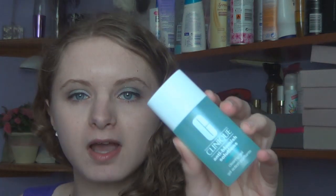Hi everyone, so this is going to be a review on the Clinique Anti-Blemish Solutions Clinical Clearing Gel. I got this about a month ago and I've literally been trying it out every single day to work out if it has improved my skin or not.